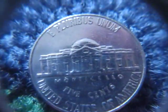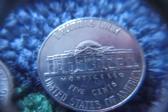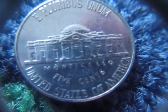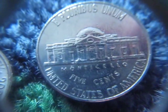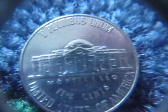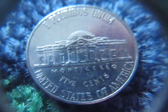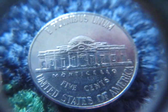I believe it's a D. It's very bubbly. The whole coin is really bubbly. The letters are kind of like bubbles, and you can see the detail isn't too clear. Monticello is very bubbly, and the whole Monticello building itself is very bubbly. The steps should be full, and they're really not. There's not even any detail in the steps. It's really weird. I have to get it checked out.